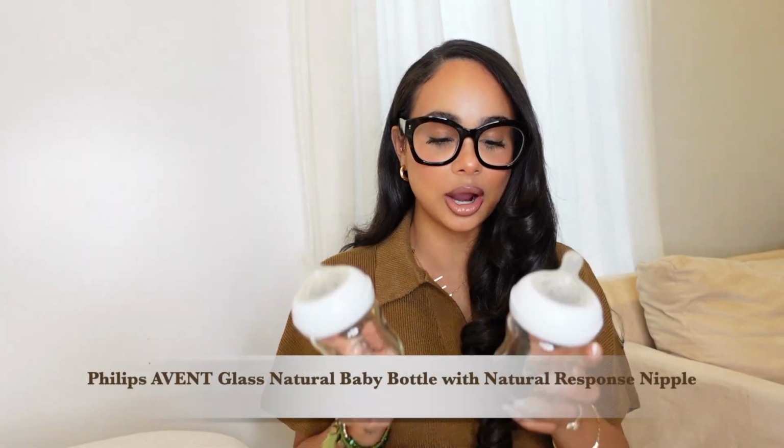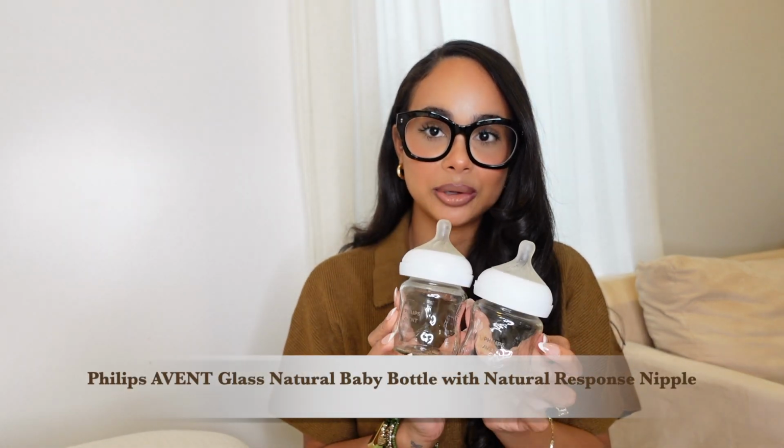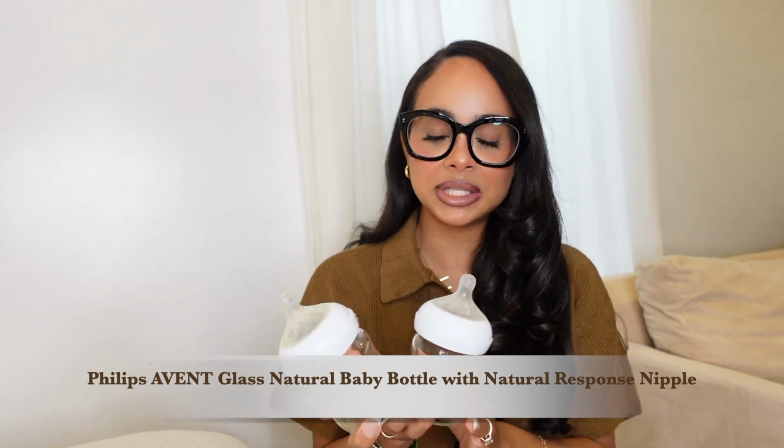So the next product is these glass Philips bottles. It doesn't have to be specifically these Philips bottles, but just glass bottles in general. I just feel like it is so much easier to clean, and it doesn't have that stench. You know that stench when you get in plastic over time, like milk sitting in it or just overused. It just has that musty smell. I just feel like glass is so much easier to clean. It doesn't get that smell.